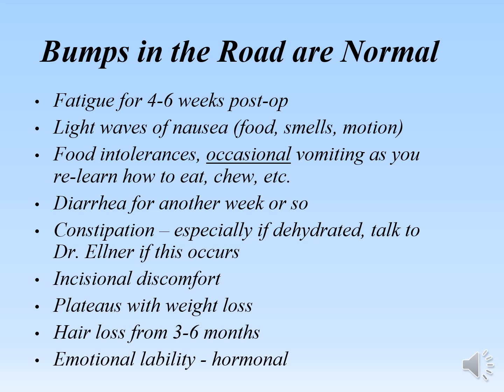Diarrhea and watery bowel movements are normal for the first week or two after the surgery. Then your bowel movements tend to firm up and get more normal, but some people do develop constipation problems. The ways to avoid constipation are stay hydrated and get exercising. But if you're having trouble with constipation in spite of those things, there are guidelines in your manual for treating that. And if that doesn't work, then talk to Dr. Elner. Give me a call right away. I'd be happy to talk you through some other alternatives.